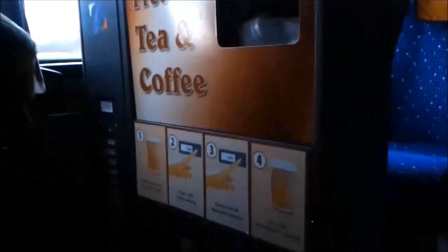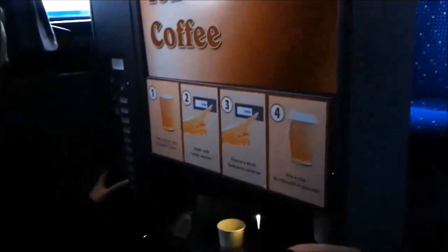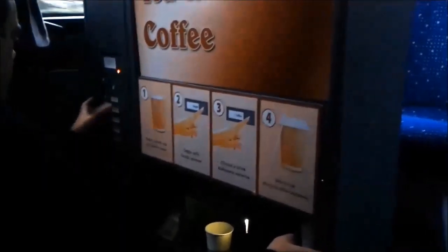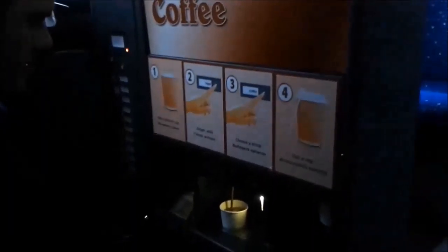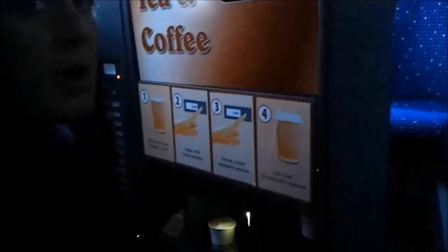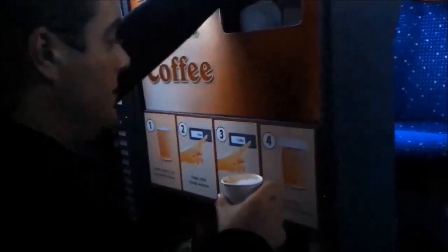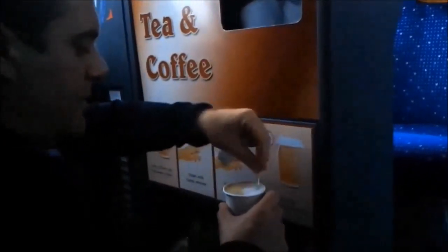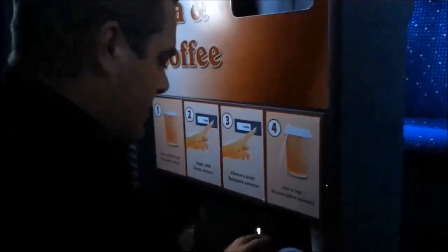Here we've got a coffee cup. Simple. Put it in there, and it's free like I mentioned before. You choose your settings here. I want milk, I want sugar, and strong coffee. For those of you who don't like coffee, they actually offer free tea and hot water as well. Very full cup of coffee here. The lids are here. Stir sticks. Quick stir. Pop the lid on.